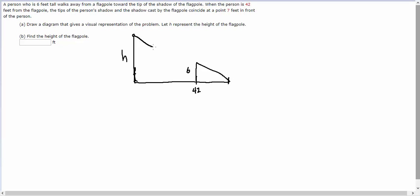Alright, so what we're going to say is this all connects here. So basically this person is standing in the shadow of the flagpole and their shadows coincide. And so what we want to know is H. And so 42, just to be clear here, I move 42 over. 42 is the distance the person walked. And when the person got to the point where they stopped, they were 7 feet from the end of their shadow.